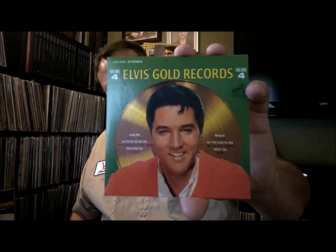Next is your Elvis Gold Records Volume 4. Another outstanding Gold Records collection.